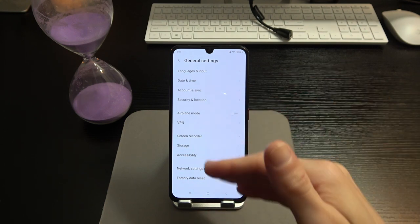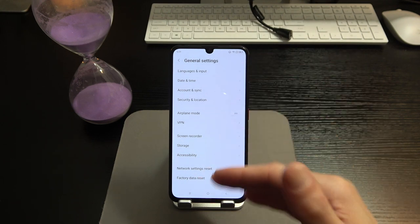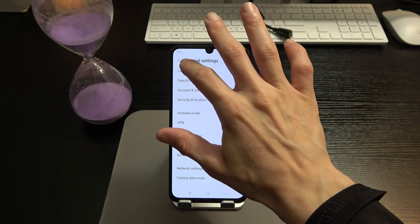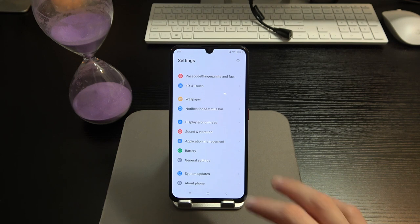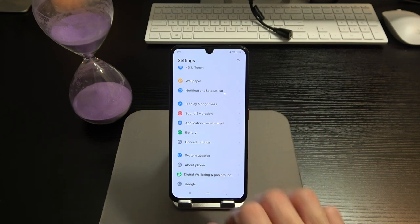Typically on the Z5 and the Z5 Pro, under the general settings, they had different gestures and things, but I'm not really seeing that here. So maybe that's something that Lenovo decided to take away, or maybe that's something that we'll see in future updates. Things that make me go, all right.